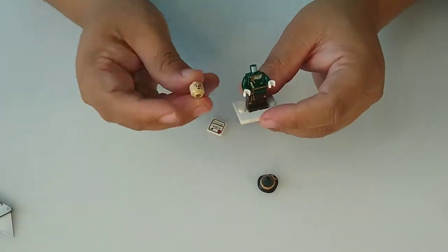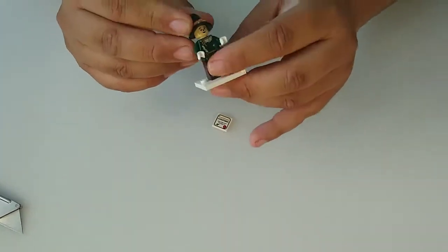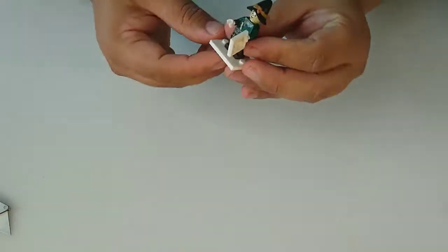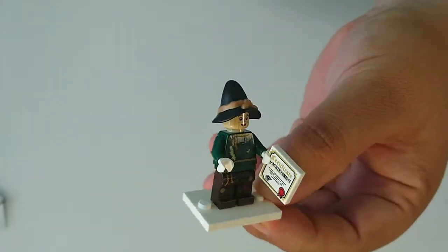And his face, he doesn't have double faces, he only has one. He has a cute little face. He's kind of a neat one to have. Very rare. Of course, put the little bow in front. A Certificate of Achievement in his hand. He's so proud of it. Who wouldn't be proud to have a diploma? So that's our little friend, the Scarecrow.